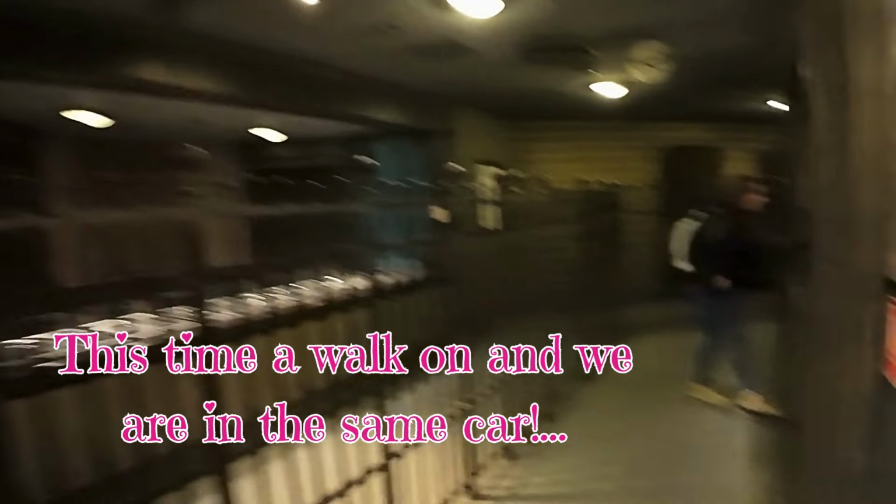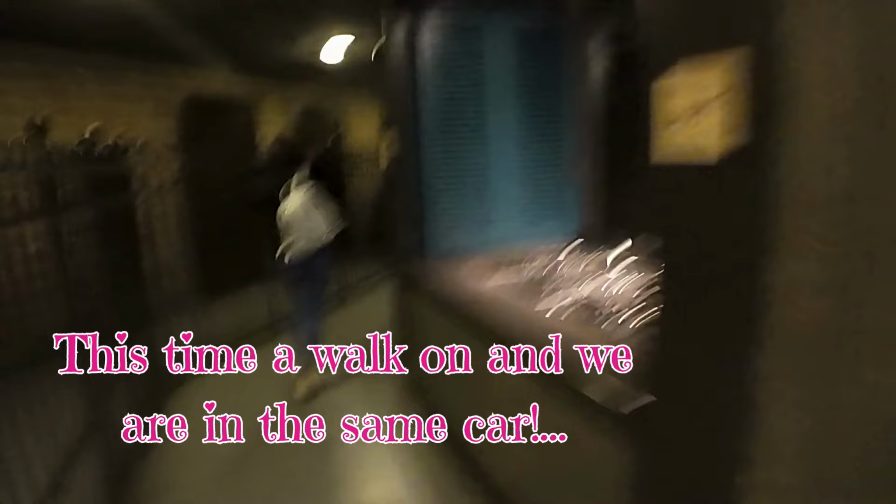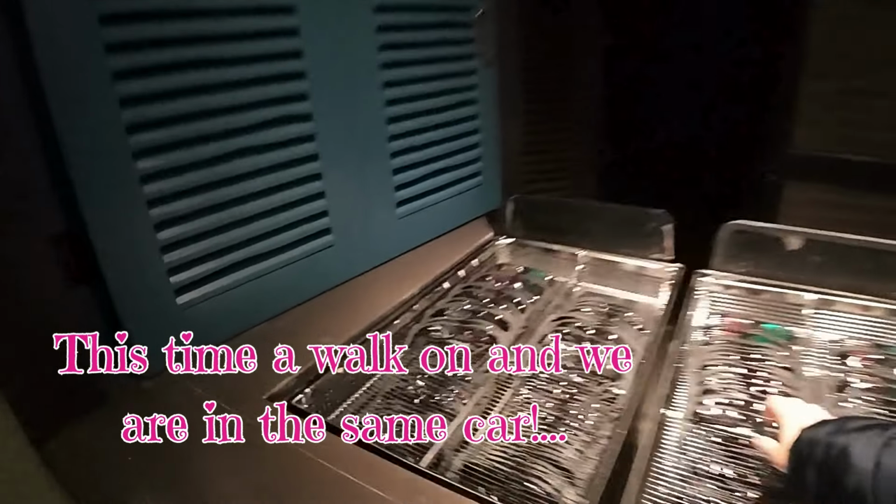You ready, Em? 5 minutes. So it just means you go on a separate car, but sometimes you're actually in the same one, so it does just depend. Glasses, 3D glasses. Sometimes we've been on the same car, haven't we? Yeah, so sometimes Emily's in the front, I'm in the one behind. So it just does depend.